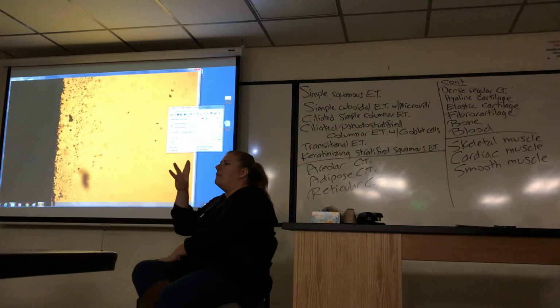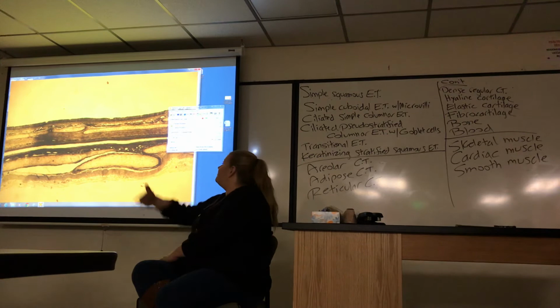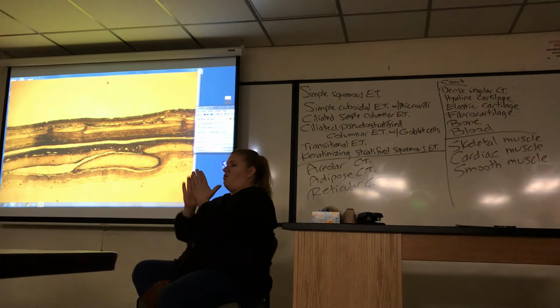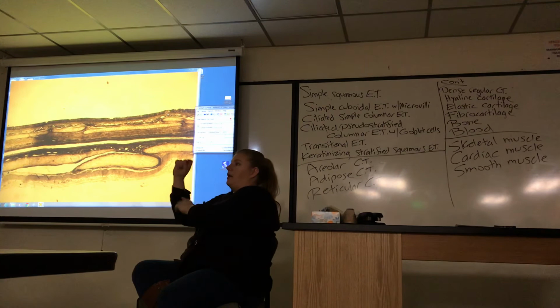Here's a low mag, it's the tracheal wall. It's the whole tracheal wall. So, see where my mouse is? That's actually hyaline cartilage. But that's not really why we're looking at this. I'm interested in the epithelium up here. Okay, this is low mag. I can even see goblet cells. I think those are goblet cells. Well, there we go. Let's look at that.